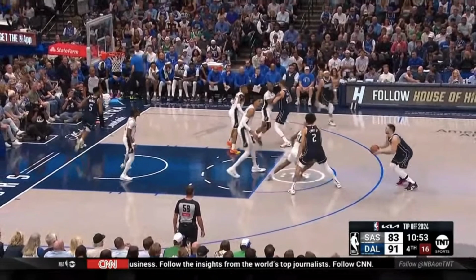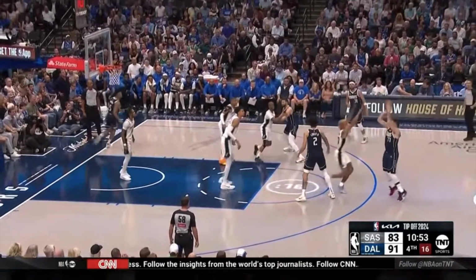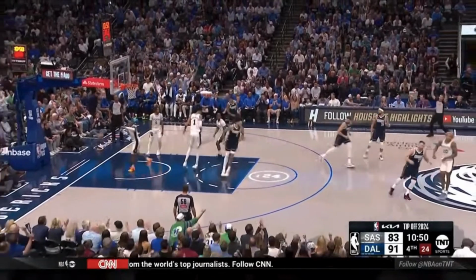CP3 and Keldon fell asleep at the wheel on the weak side, so even if Castle and Wembanyama had fulfilled their responsibilities, Klay would have had all day to let it fly from 3. And in the end, Luka's the one who pulls the trigger with no one close enough to contest his shot.